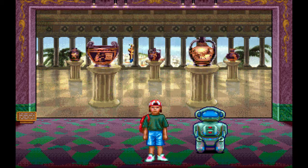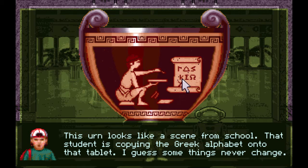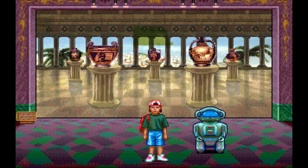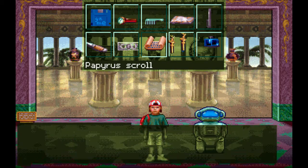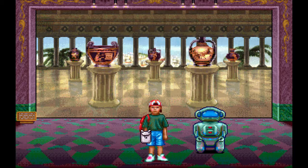Now I think we need the... We just need the alphabet from here. This urn looks like a scene from school. That student is copying the Greek alphabet onto the tablet. I guess some things never change. I think you need it? I'm not sure. That copies the Greek alphabet onto the papyrus, but still looks Greek to me. I wonder if I can use these letters to help translate the hieroglyphics.